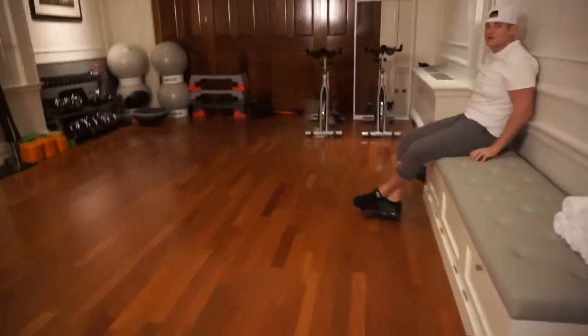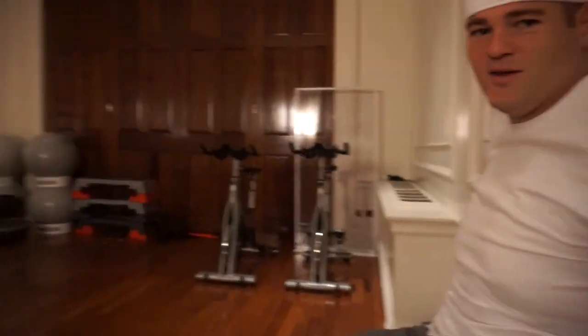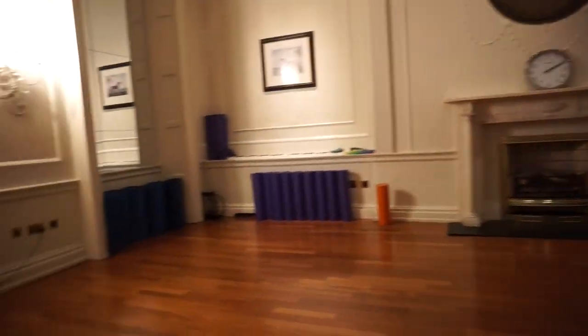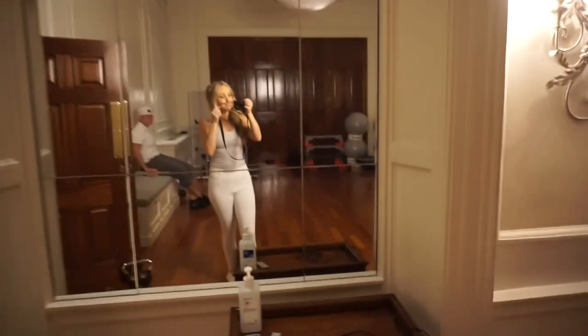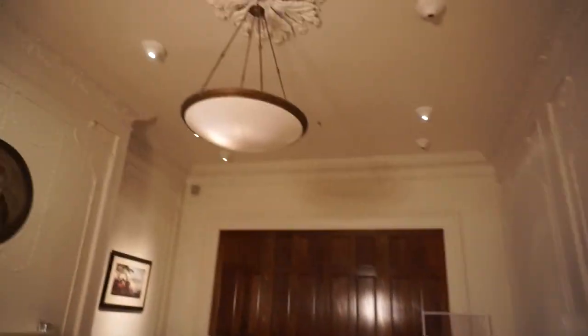Strategically, what is this? I'm in my yoga body studio in Ireland. Of course, you know, I have hardwood floors and a fireplace. This makes so much sense. Isn't this what you would think when you'd be in Ireland? You'd have a chandelier in your exercise room. This is exactly what you think.